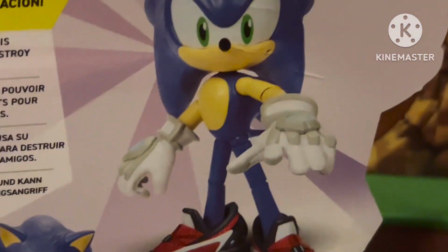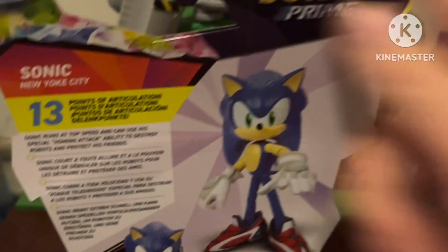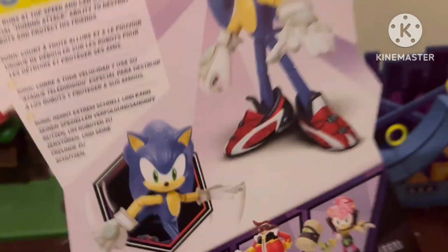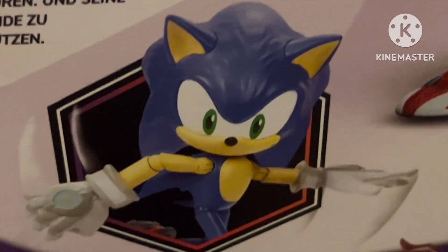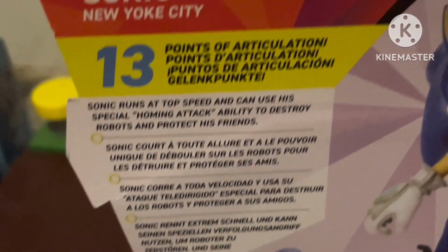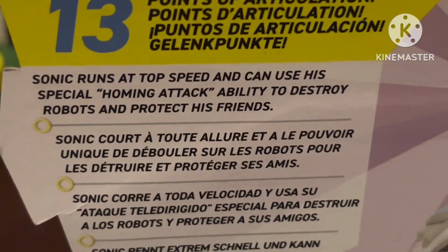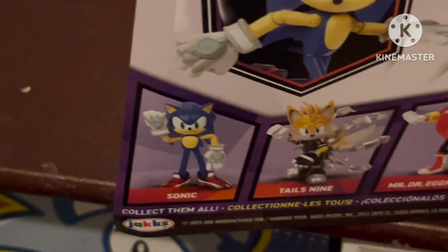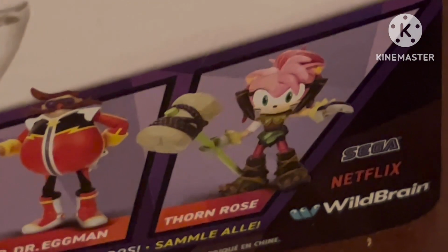On the back here, of course, we have the prisms again. We have the logo and then a render of Sonic, likely a prototype because, hold on. Yeah, I don't see black on the front for his shoes here. I see it gray. Here's another Sonic image of what he can do. 13 points. Sonic runs at top speed and can use his special homing attack ability to destroy robots and protect his friends. So there's the bio of it. Collect them all. Jakks Pacific, 2023. Sonic, Nine, Mr. Dr. Eggman, and Thorn, of course, Sega, Netflix, and Wild Brain.